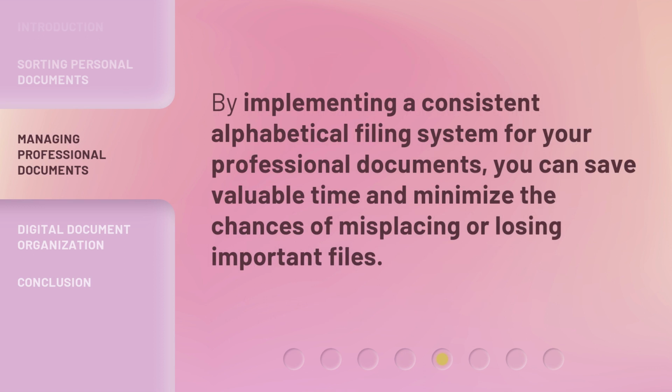By implementing a consistent alphabetical filing system for your professional documents, you can save valuable time and minimize the chances of misplacing or losing important files.